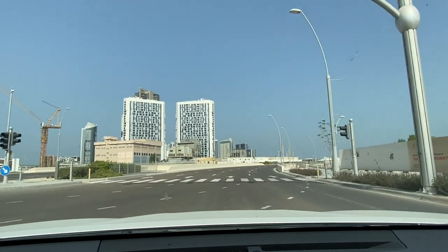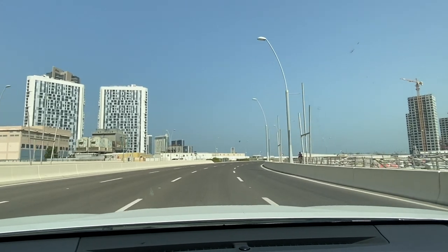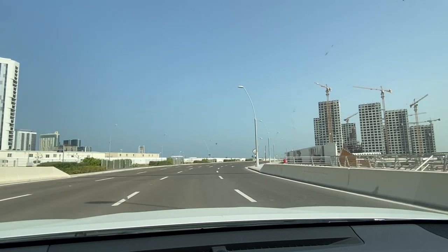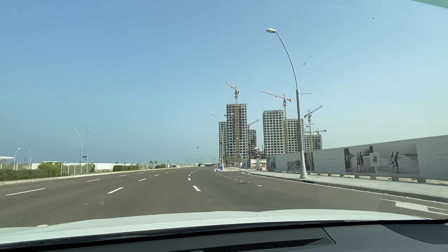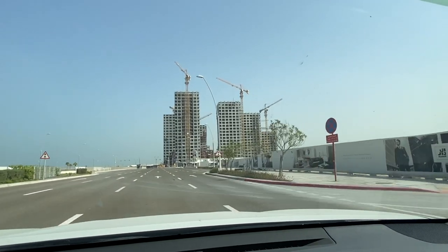But kind of moving our way around Al Reem. Still plenty of room for development. You can see they're starting to, there's some more apartments they're putting up. It's just incredible, all the construction and everything going on. We'll kind of move our way around the island here.